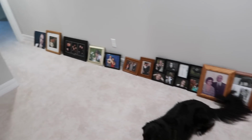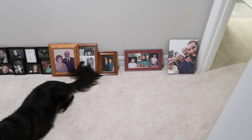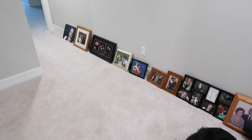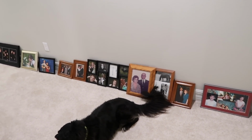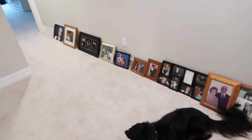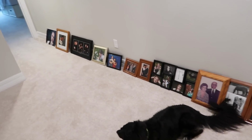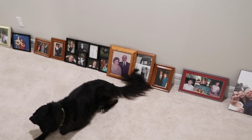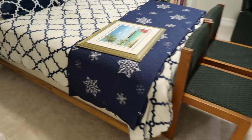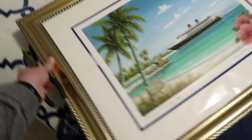But we're up here, not because I want to hang this. I do eventually want to hang this gallery wall. I would like to make this whole wall like a family gallery wall. Part of me feels like we need more pictures though for a gallery wall. And I don't want to put it up until I have what I want. And some of these things are not going to go up there. I don't know. Anyway, the reason we're up here is because I want to frame this.